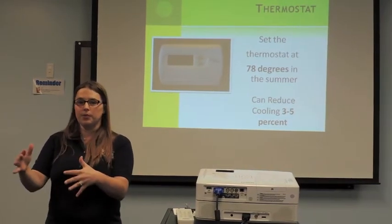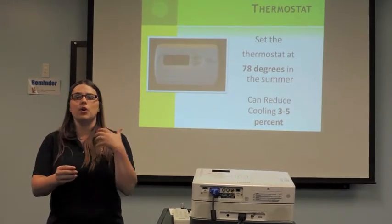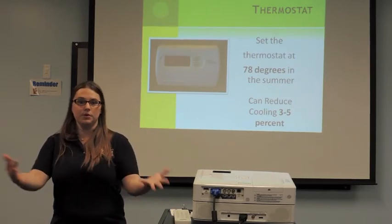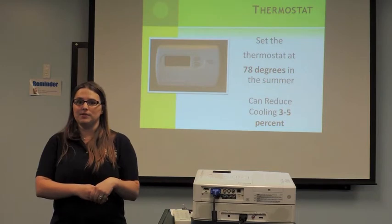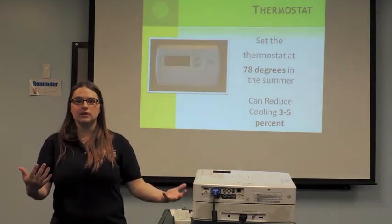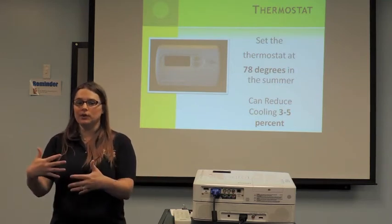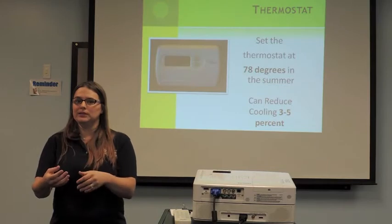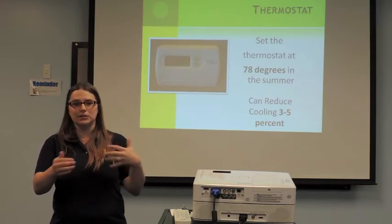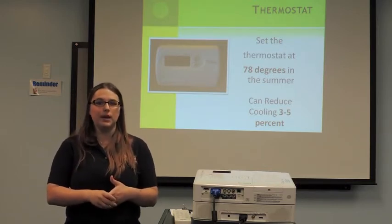This is where the programmable thermostat, we'll discuss later, comes into place. But again, being your own programmable thermostat, for example, when I leave to come to community action, I set my thermostat at 80. When I come back, I will go ahead and set it at 78 to make it that ideal temperature, but I'm not heating or cooling in the summer, cooling at temperatures that are not necessarily those ideal temperatures when I'm not home. So those are some things to think about with temperature.